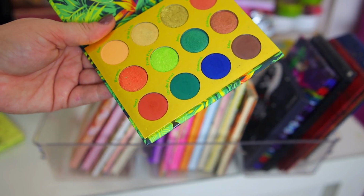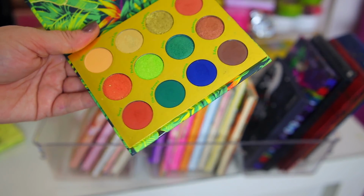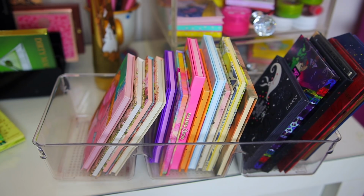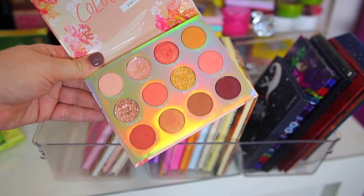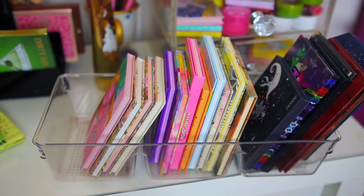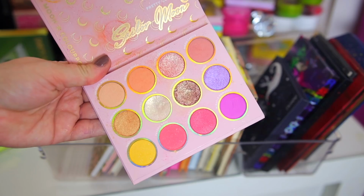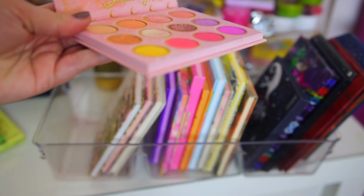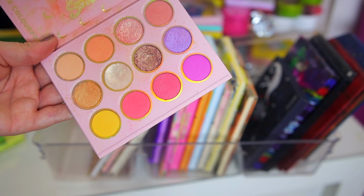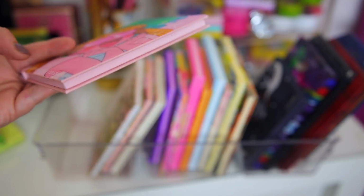But the Lush Life palette, this came out for the summer, and it's one of the best Colourpop formulas. Just such a beautiful one. It's so unique. Keeping. The Sweet Talk is an iconic palette that people have loved for years and years. I think I do want to keep it since it really is iconic. Sailor Moon. This one is a really fun one as well. I'm a sucker for the collabs, so I think I have to keep this one. I mean, it's beautiful. I love this color story with these light pastels. It's just absolutely stunning.